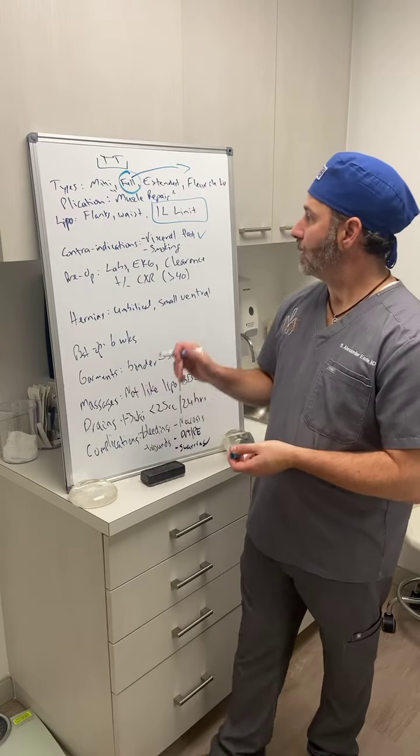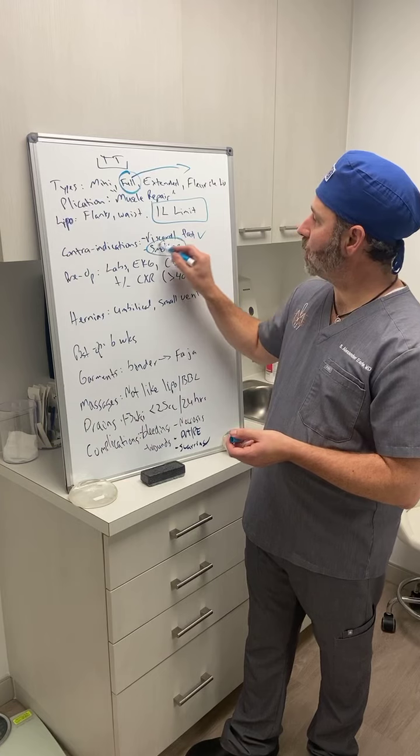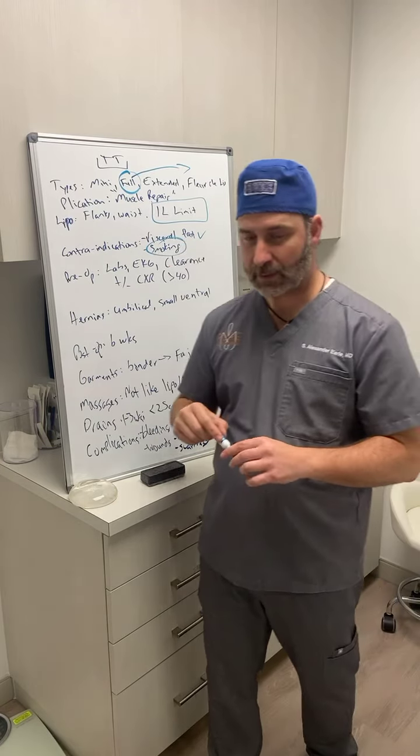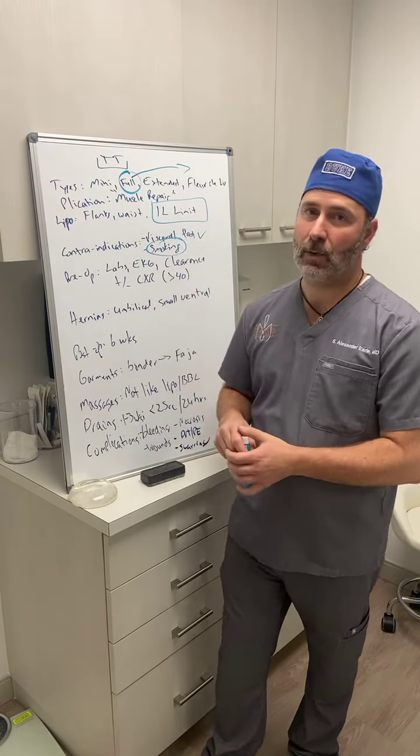Okay. The other big contraindication to a tummy tuck is smoking. Smoking is huge, okay? You do not want to have any nicotine in your system at the time of the tummy tuck. It can lead to many complications such as infection, wound healing issues, open wounds, skin dying, necrosis, and a lot of just badness overall. So you do not want to be smoking and have nicotine in the system at the time of tummy tuck.